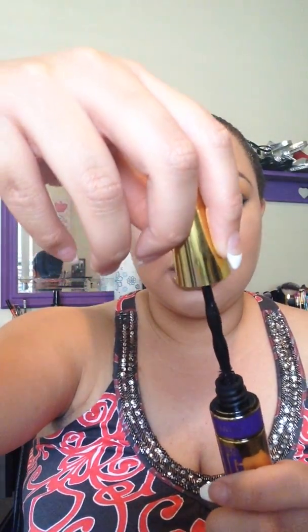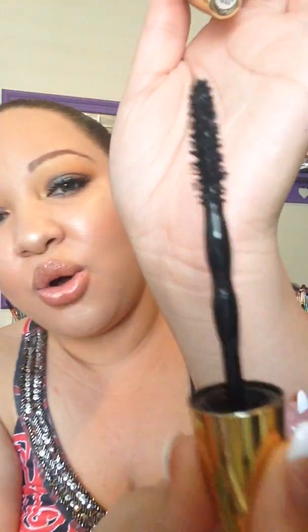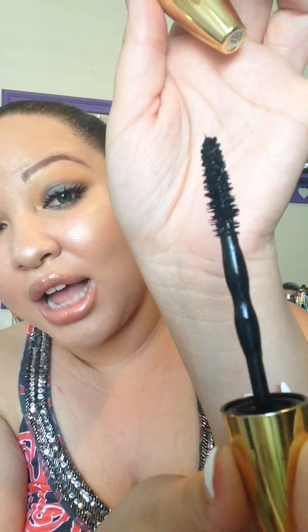The next thing I have is another drugstore find. It is the Maybelline Colossal Big Shot Mascara. If you guys remember, a couple months back, Influencer actually sent this to me to review, and I love it. Let me show you the brush. So this is what the wand actually looks like, and I just love it because it makes your lashes look really soft and fluttery.